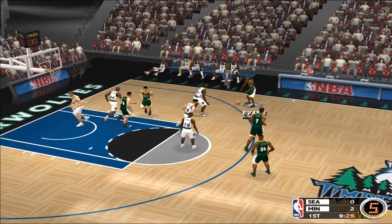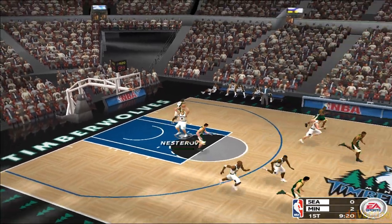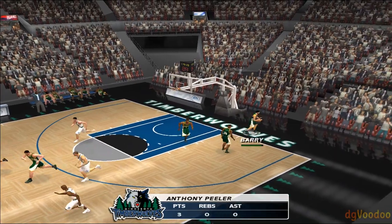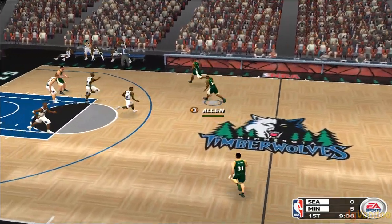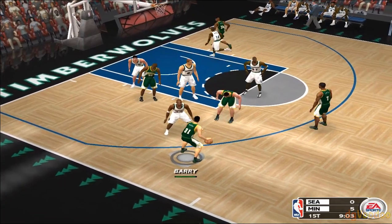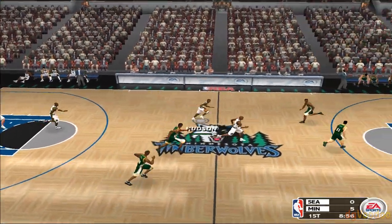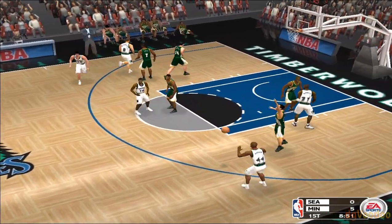Number 30 is looking to go down low and get some points in the paint. Shoots a three-pointer. No good. Nesterovich grabs it. Hudson sets it up on the right side. Beeler with the paint. He hits the shot. For three. The assist to number 16, Troy Hudson. Allen sets it up on the right side. Very good fake. Nope. Hudson sets up the play. The Peeler.